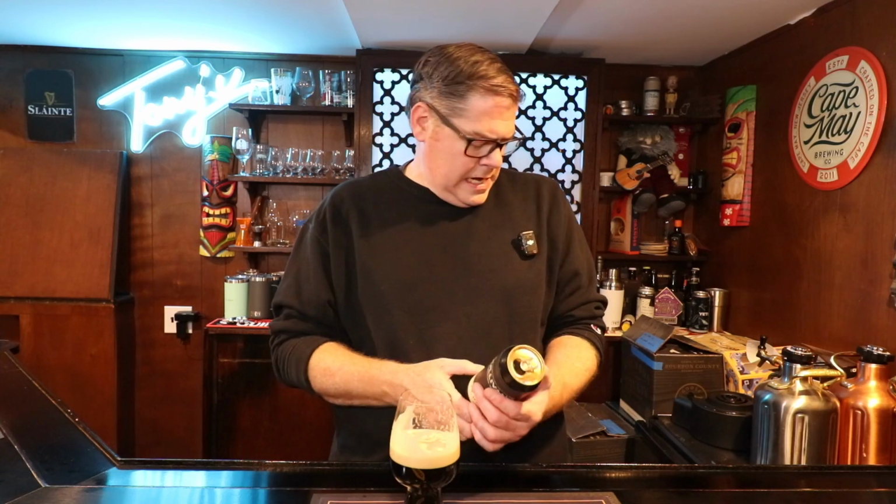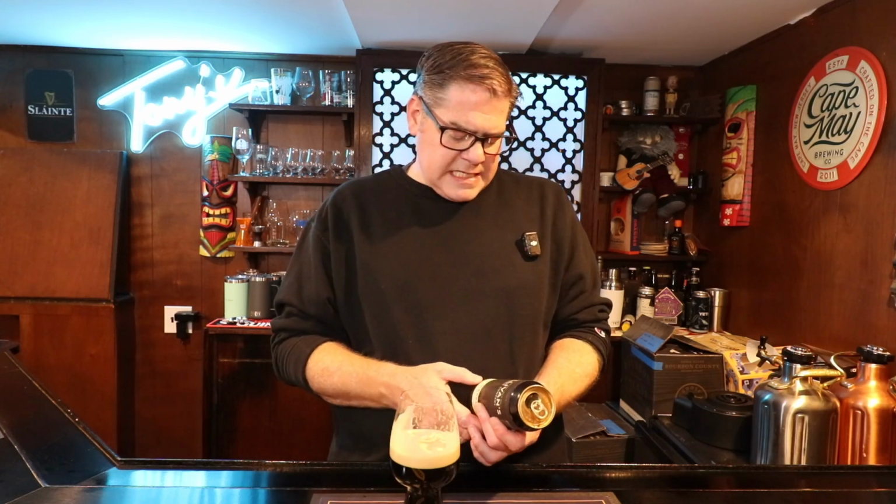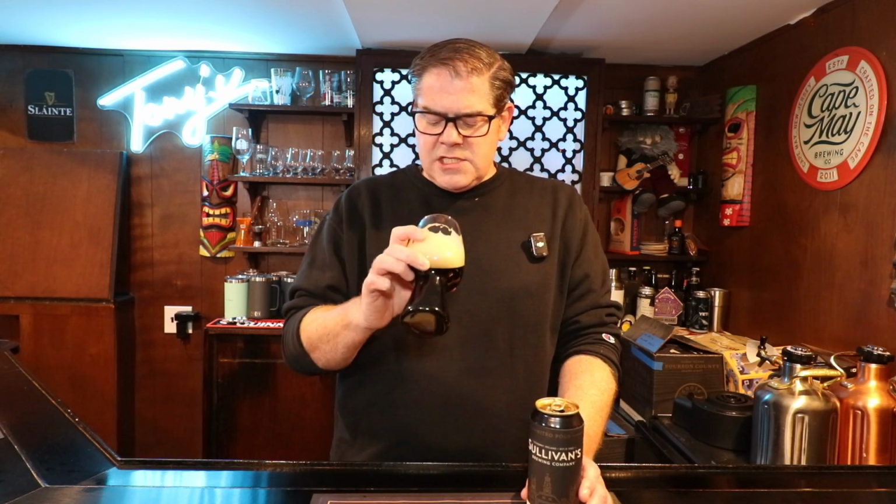And like I said, I may be completely wrong on this. I'm not an expert on Irish Stouts. But for me, when you start seeing them get up into the 5 and up range, that seems a little high for most of the Irish Stouts that I've encountered. That being said, there's no burn here. There's no feel of alcohol. There's no taste of alcohol. This is just a very nice, very easy drinking Irish Stout.